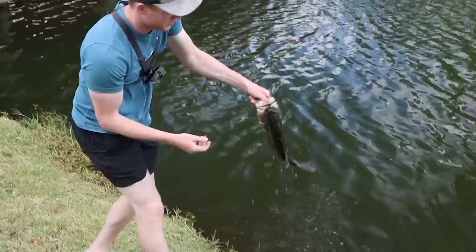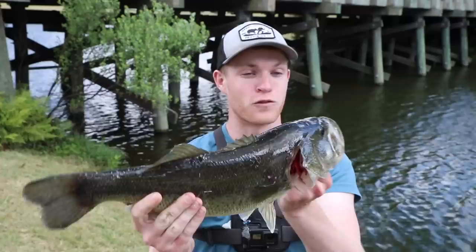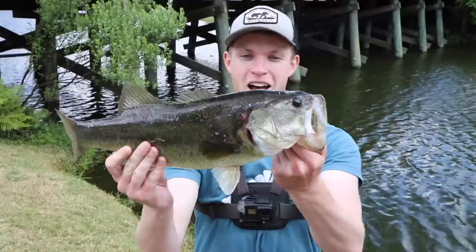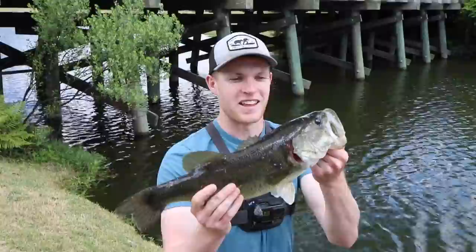There you go. Gorgeous, gorgeous guy. I mean, sheesh, that is a piggy right there. I think she's probably close to four, honestly. That's a really quality bass right there. I'm super stoked, especially because I got my bait stuck on one of those pilings. And I kept trying to skip it in the right place and I finally got it there. And voila, perfect little skip cast to a nice big old bass. That's exactly how I like to do it.